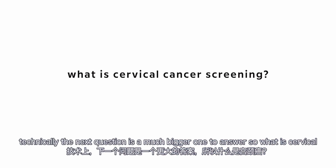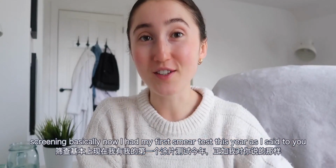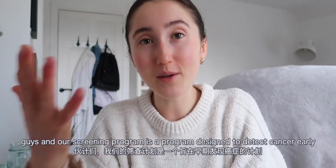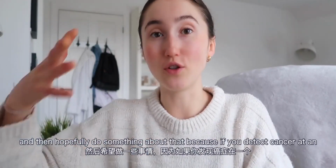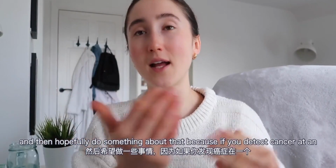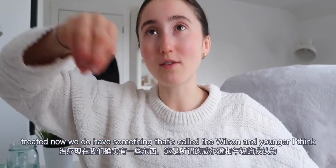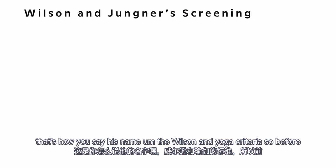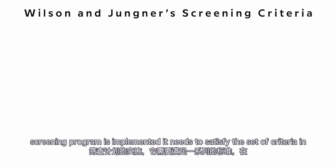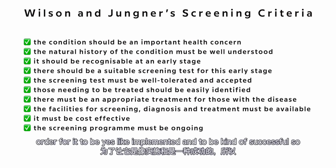The next question is a much bigger one to answer. So what is cervical screening basically? Now I had my first smear test this year, as I said to you guys. Now a screening program is a program designed to detect cancer early and to then hopefully do something about that, because if you detect cancer at an earlier stage, it is much more likely that it is going to be successfully treated. Now we do have something that's called the Wilson and Jungner criteria. So before a screening program is implemented, it needs to satisfy this set of criteria in order for it to be implemented and to be successful.